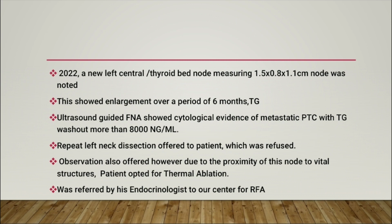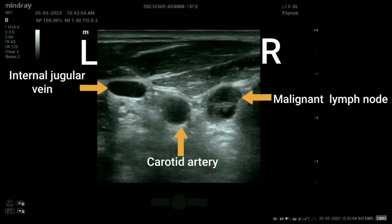This showed progressive enlargement. Patient was offered observation versus surgery versus radioactive iodine, and he opted for thermal ablation modality and was referred to us. The malignant lymph node here is identified in the left thyroid bed.